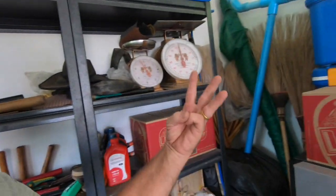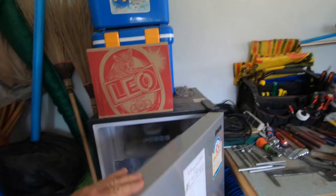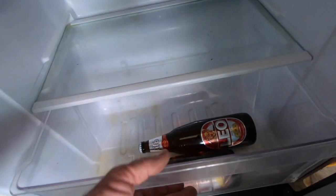Hey folks, welcome back to the channel. It is 3 p.m. on the 3rd day of the canal dig, and I'm down to my last 3 cases of beer. And not only that, my last 3 beers. And it is Friday the 13th. So go figure. Either there's a good lottery pick in there or something, but I'm going to show you where we're at.